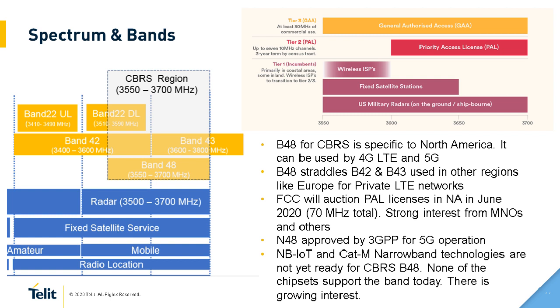So the questions that were received, I'll try to address them in a few words on what is happening in terms of how this network will be managed. So the FCC will auction the PAL licenses in June of 2020, which is basically 5 months away. And they're giving away 70 megahertz total, which is that red bar shown in the diagram.